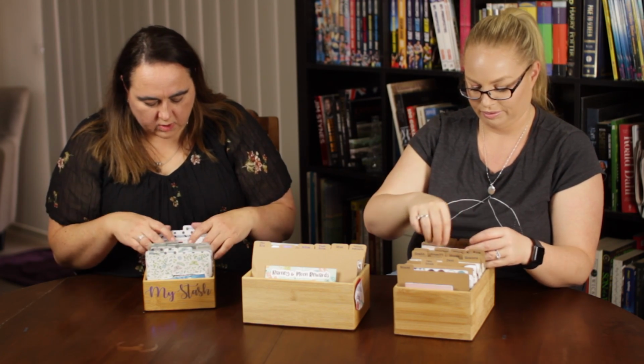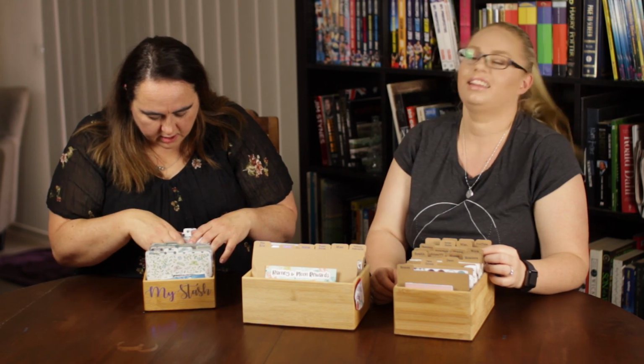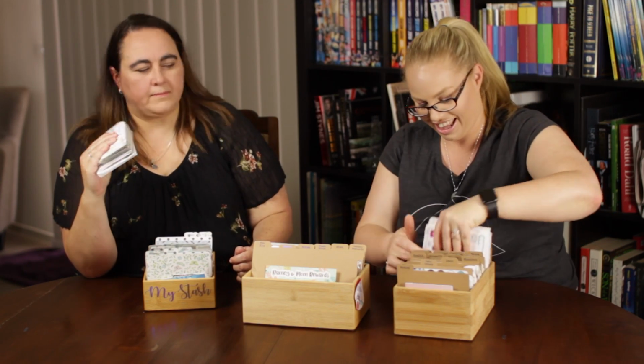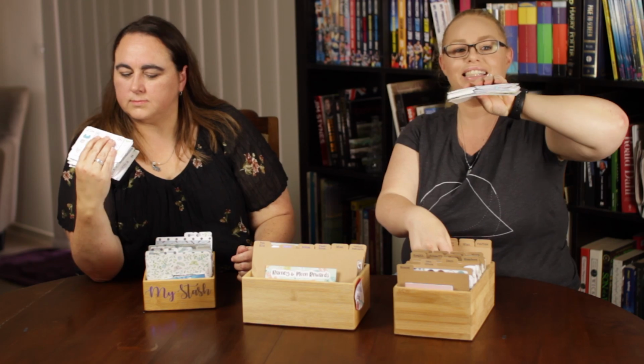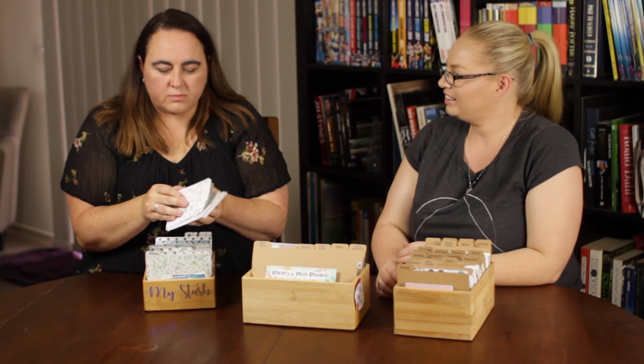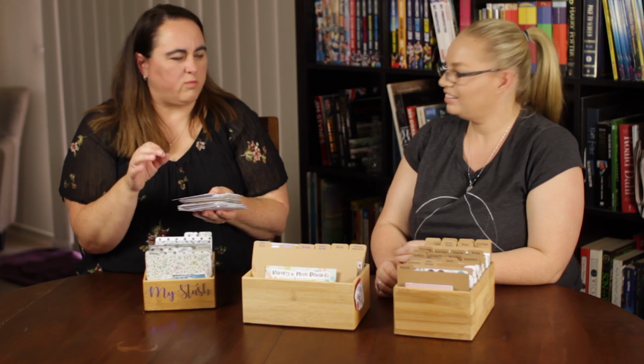And then second last one for me is samplers. Now, I love this one. These are all the samplers I have. Hold on. I think I win. Yeah, she wins. But these are from anywhere and everywhere, and I love keeping them because some of them you get this weird little sticker that you go, what is that for?